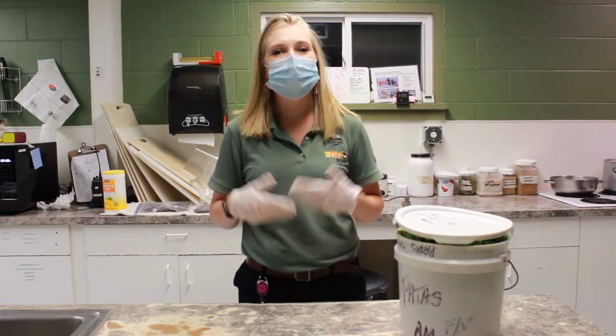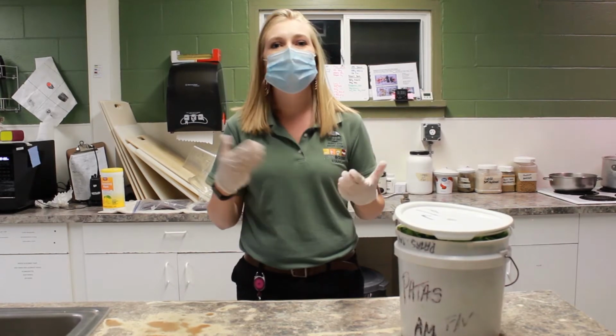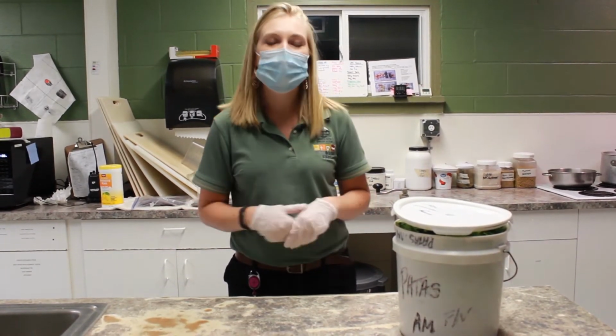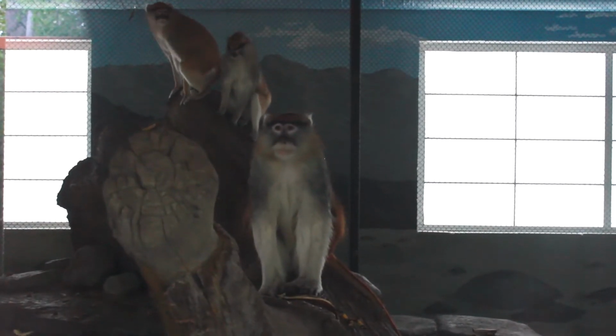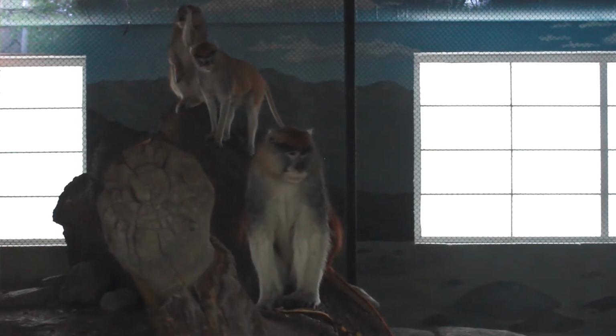Another diet we learned about are omnivores. An omnivorous diet is one that includes those plants, but also animals. They want meat too. An example here at the zoo is our patas monkeys. We have 5 patas monkeys at the zoo, so they get an extra large bucket for breakfast.